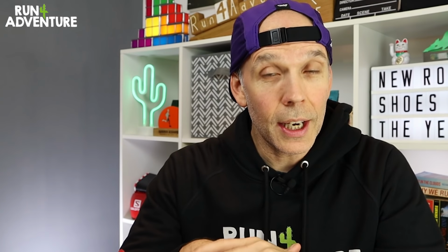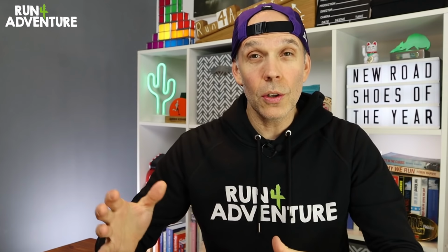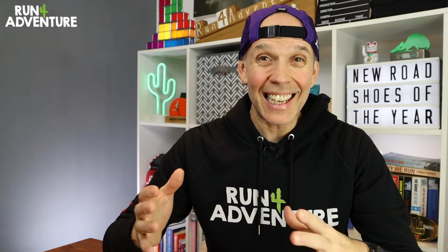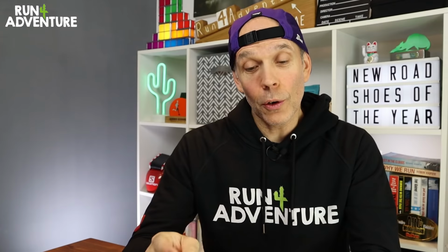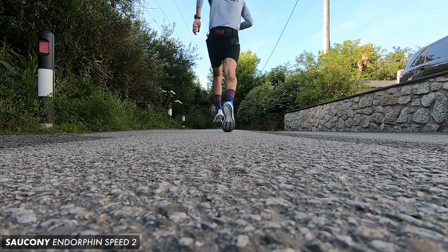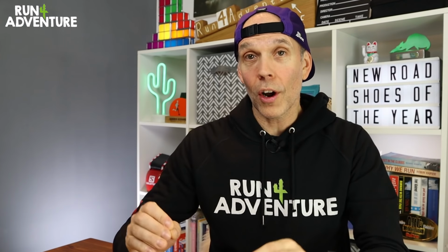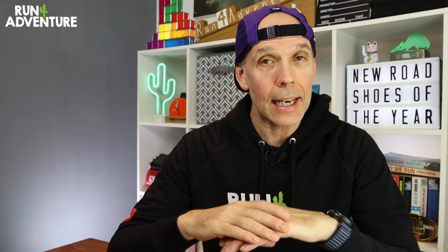I think what Saucony are trying to achieve with the updates to the Speed is to produce a shoe that's going to be more aimed at the daily trainer market. The Endorphin Speed was a shoe for your quicker training sessions, so intervals, thresholds, tempos, things like that, but a lot of runners were using it just as their daily trainer.